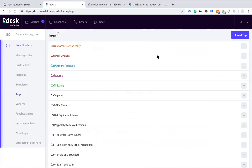So tags are essentially ways to categorize different messages and label them accordingly. So it's really important for ourselves as well. We use tags a lot in eDesk in-house. We use them to flag the different types of messages coming in, so we can measure and gauge what kind of customer queries we're facing on a daily or weekly basis. And we use this to build our content and support literature as well, just to really overcome those issues.